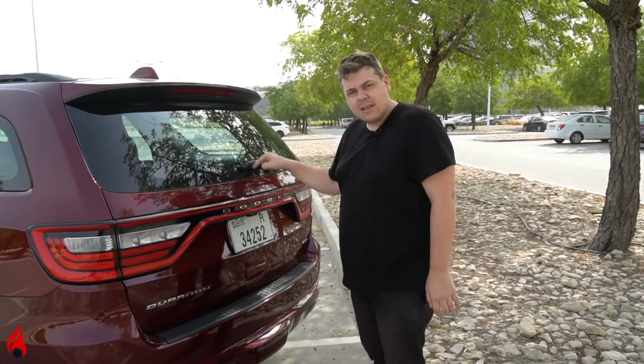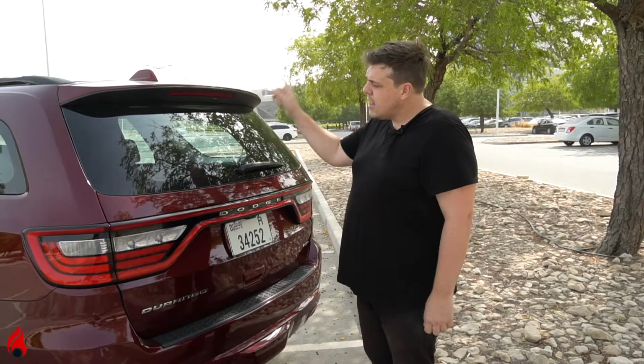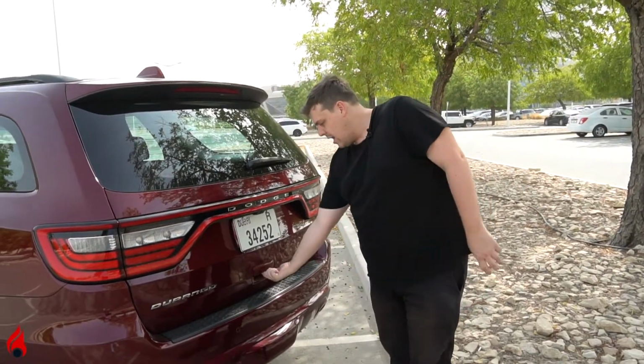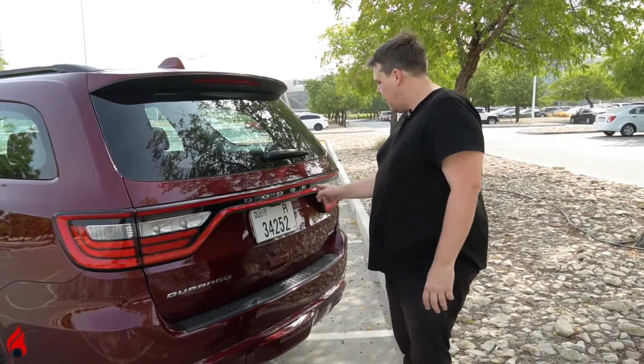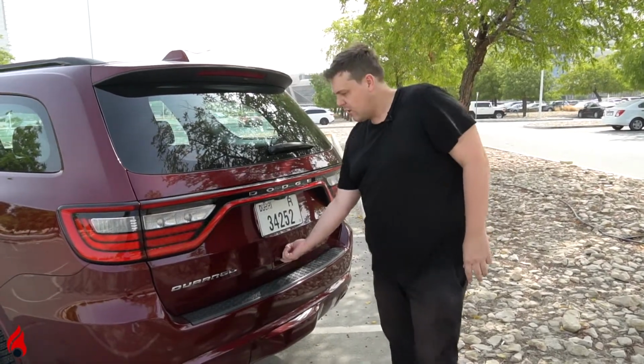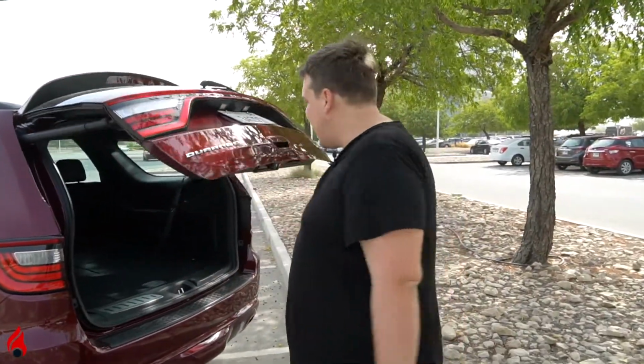While we're at the back here, let's have a look at what's behind this door. As always, 3 ways to open it: inside, key, and via the pull lever here. Not like the other Dodges where the button is somewhere hidden over here. No, they've gone for the old-fashioned handle down here. Now it is automatic, which is great. However, to pull it down, it is manual.